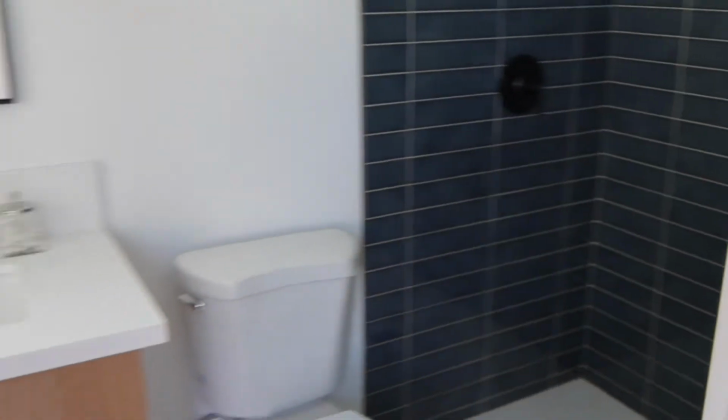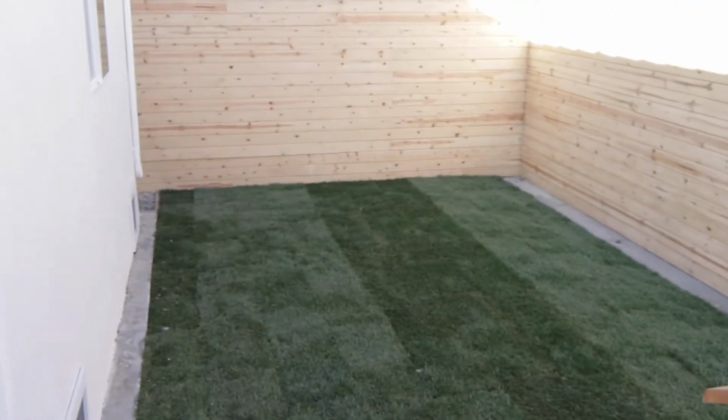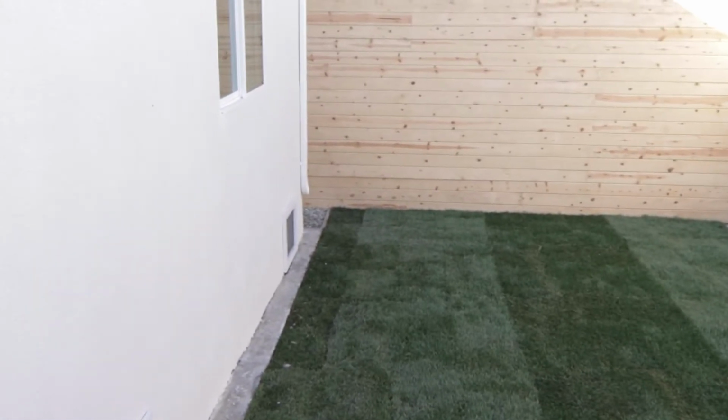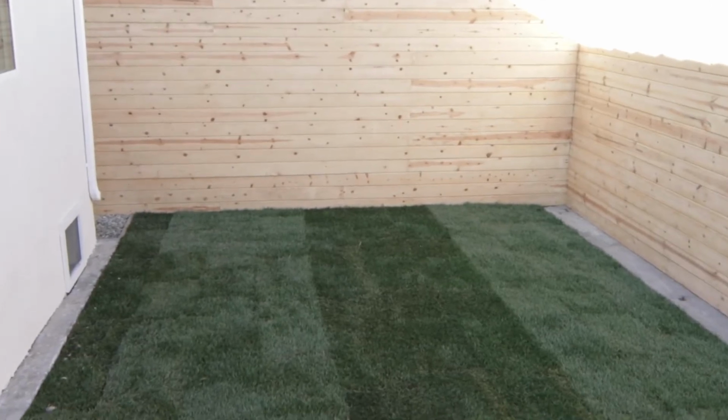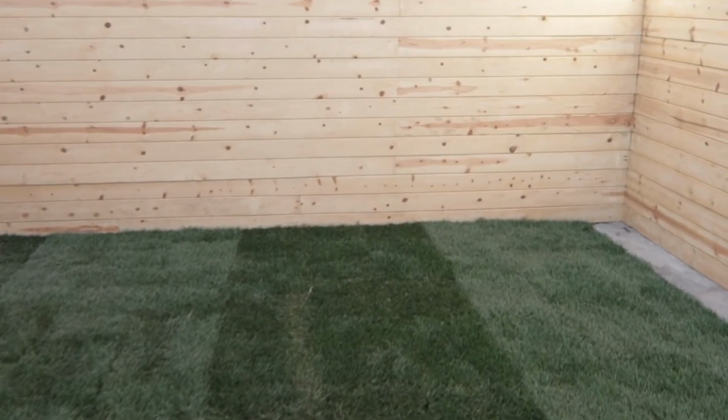This house is listed at $888,000, and it's located in the prime location of the West Adams pocket. As you can see, you have privacy in your backyard too.